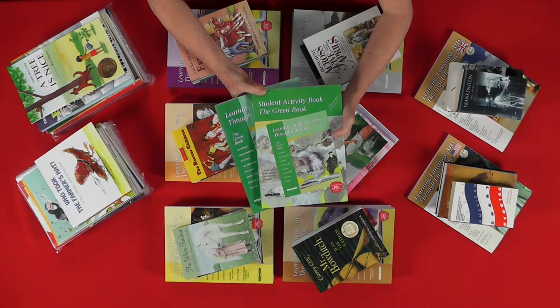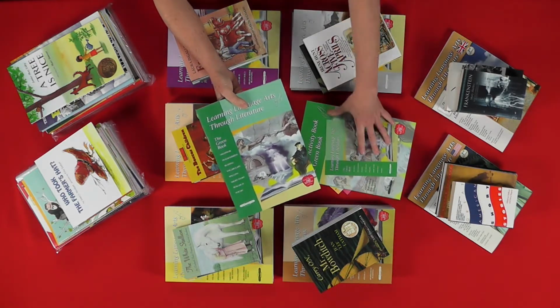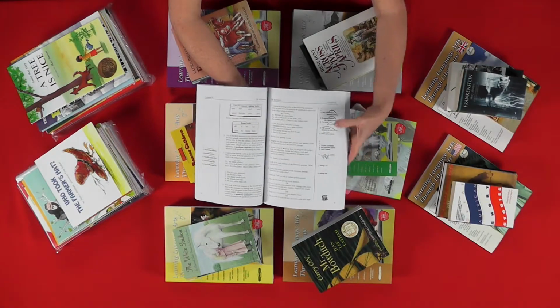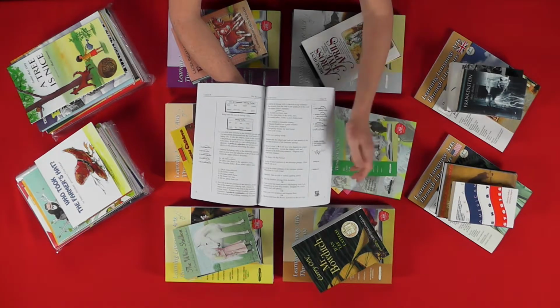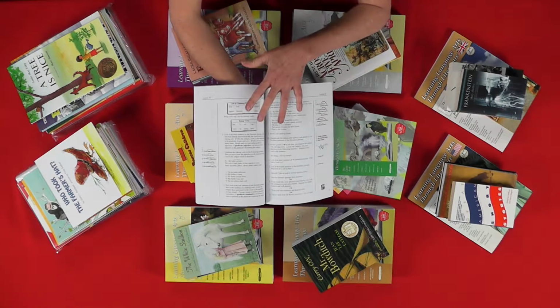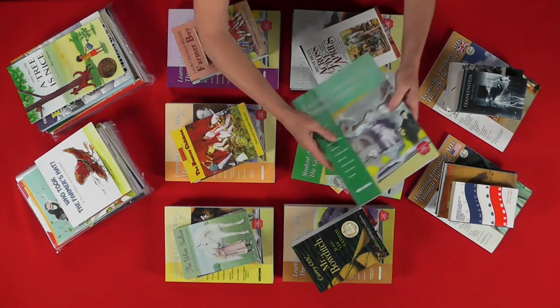Each level has a parent book and a student book, which is really handy for the home educating parent, especially if you're feeling a little concerned about your own ability to teach language. You don't need to, because the authors of LLATL are home educating themselves, and so they know what you need as a home educating parent. So the parent book is laid out very, very nicely for you, giving you instruction, and in the side margin here is the answers to what you need to have regarding what the students have done in their books. But I'm going to go into the actual detail of each one of these books with each individual level. This is just an overview for you.